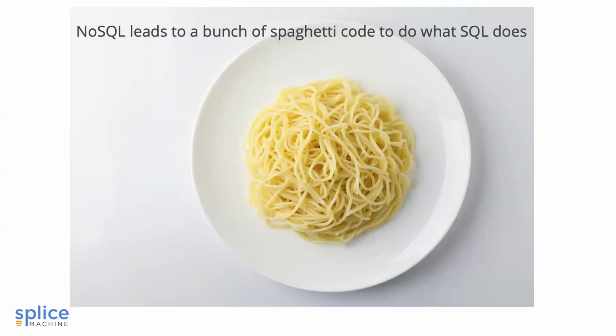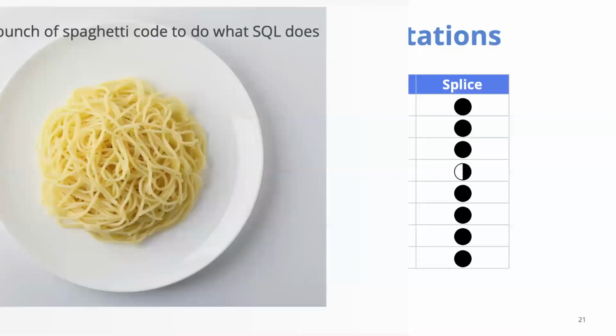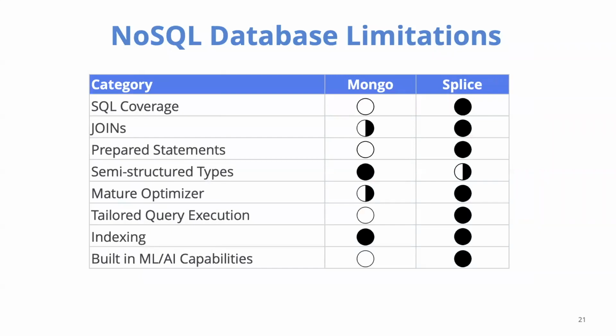And moreover, you don't get to leverage all of the work that's been done in 35 years of database research. So let's take a look at what that means. First, the ability to handle all of SQL's capabilities. I'm comparing here to Mongo, but this would be largely very similar for the other NoSQL systems. We just picked Mongo as a very popular NoSQL system. The SQL coverage in Mongo is nearly zero.